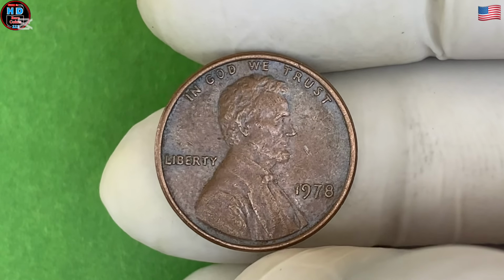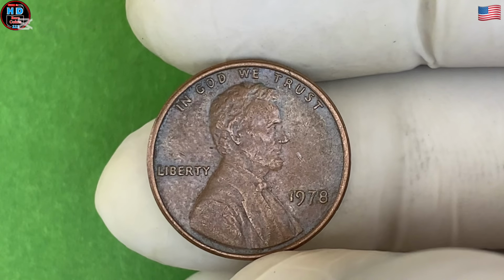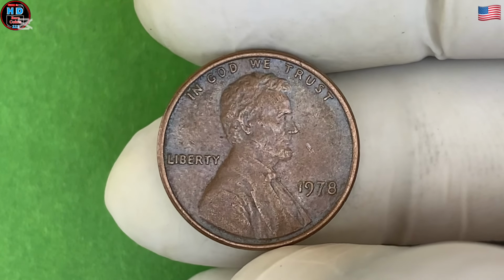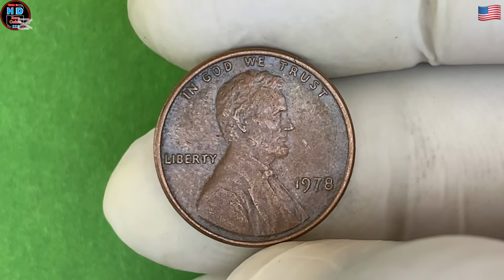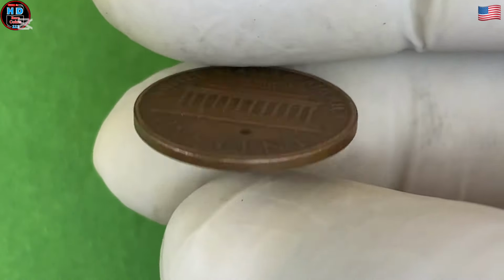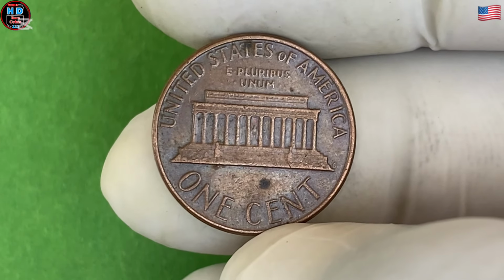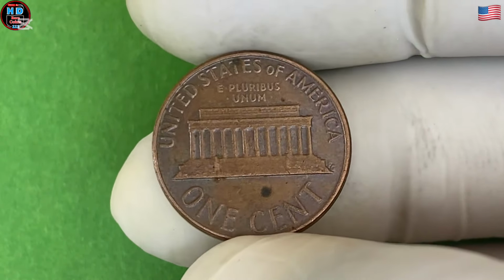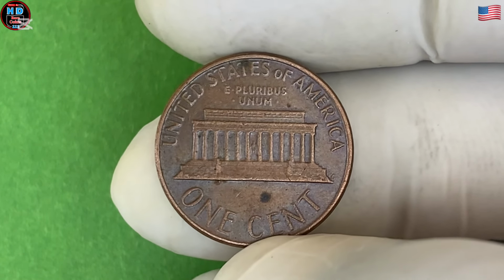So, what does that mean for the value of the 1982 penny? Let's start with the composition differences. The 1982 penny was the year the U.S. Mint transitioned from using 95% copper to using 97.5% zinc, with a thin copper coating. This change was part of an effort to reduce the cost of minting pennies, as the price of copper was rising. But here's where it gets interesting.